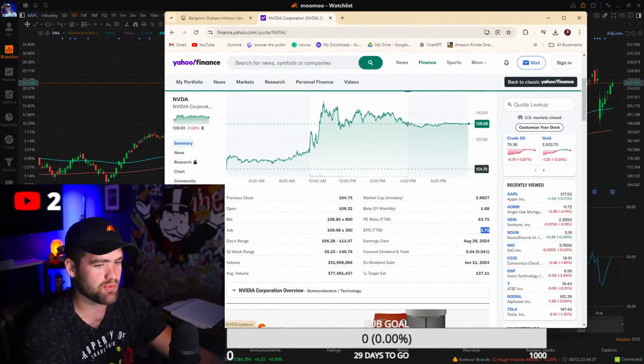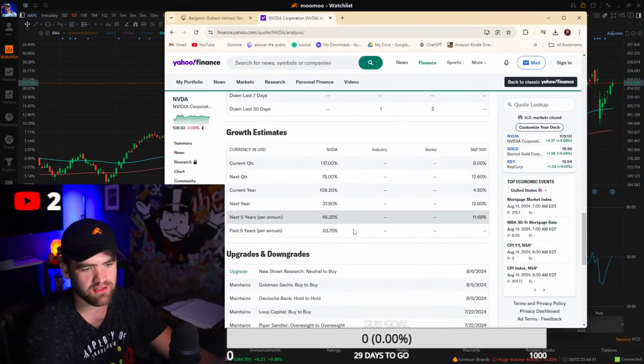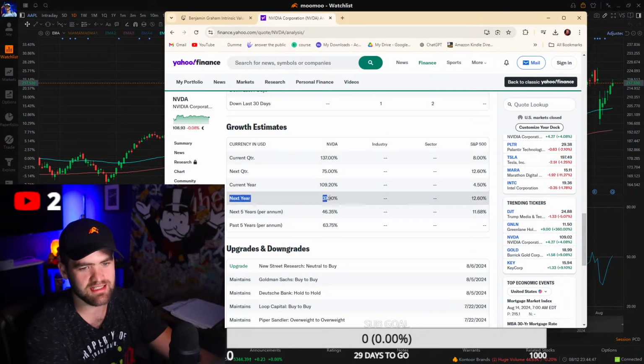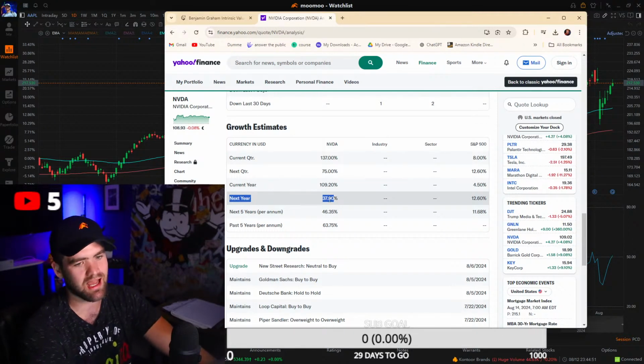Expected annual growth rate. Very easy way to find it. You just got to go to analysis down here and find growth estimate. So next year is 37.9. 37.9 may seem a little high, but I actually think that's fair.